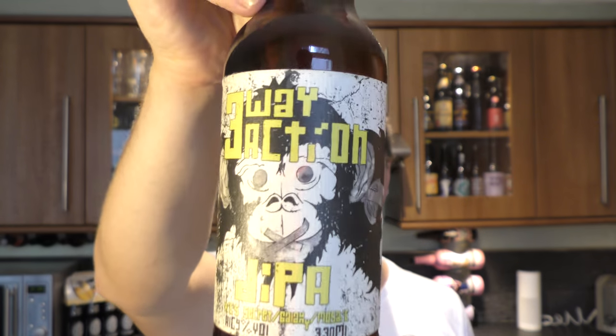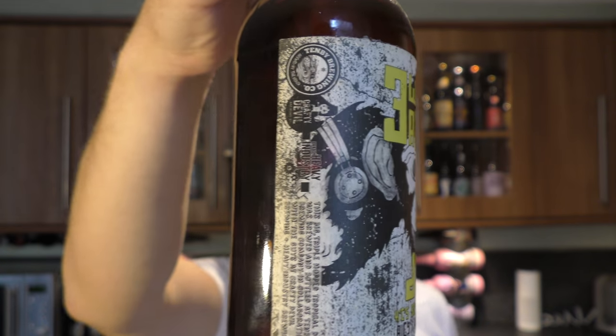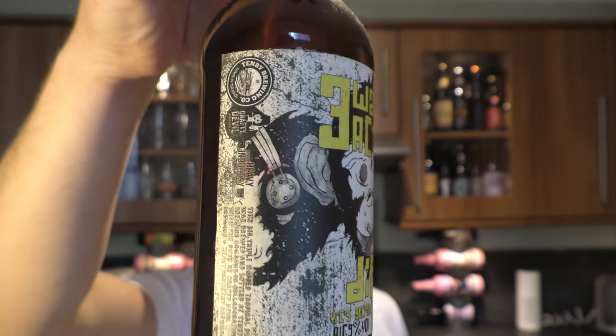It's Beard O'Clock on Real Ale Craft Beer. Today we've got a three-way collaboration. This beer is called Three-Way Action Double IPA, brewed with Vic's Secret, Galaxy and Mosaic. It's 9% ABV, and it's been brewed with three different Welsh brewers: Tenby Brewing Company, Crafty Devil and Heavy Industry.